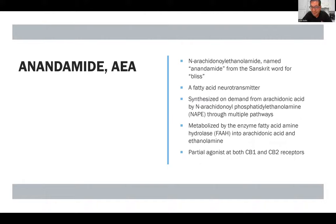So THC is delta-9 tetrahydrocannabinol. It's a weak agonist, meaning it causes the action downstream rather than blocking it. It's a weak agonist at both receptors, CB1 and CB2. It has a very low binding affinity, so it's not real strong. It's similar to anandamide in that it's a partial agonist.